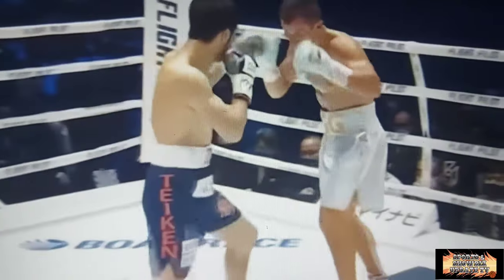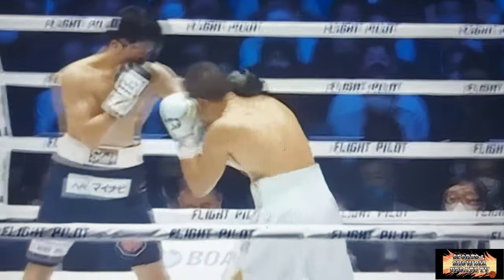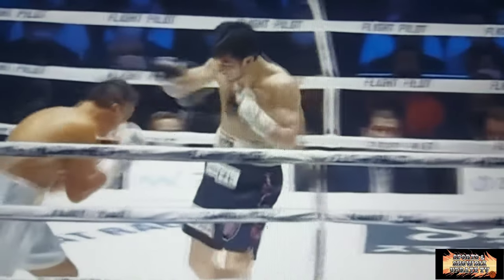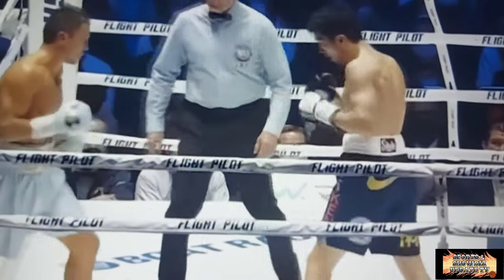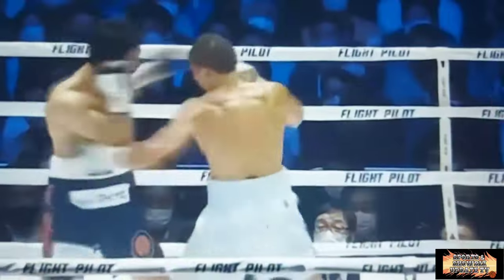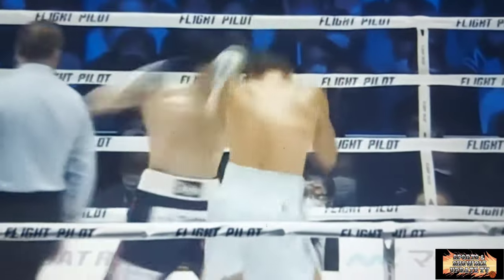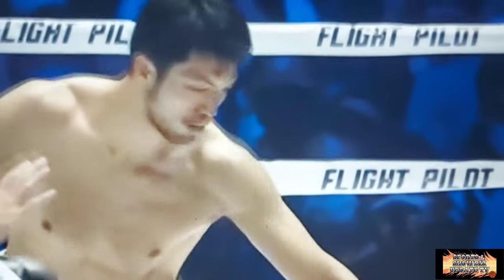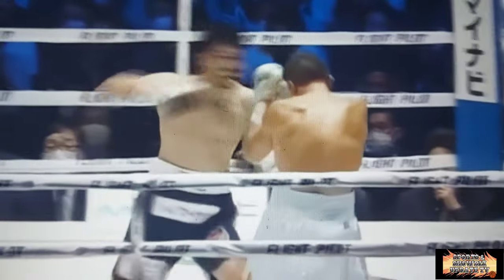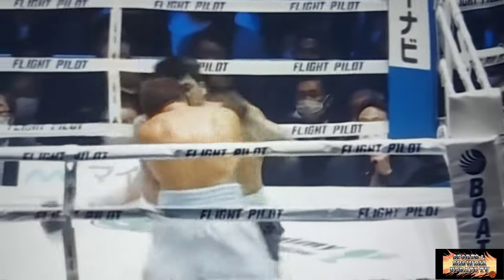Good work here in the second round. Thought that this one could be a fight of the year candidate, and as we talked about before, that's probably not what Triple G wants so much as what he knows Murata is capable of. Triple G on the strength of one of those right hands from Murata. A good uppercut a moment ago. Triple G dug a left hook to the body right afterwards.